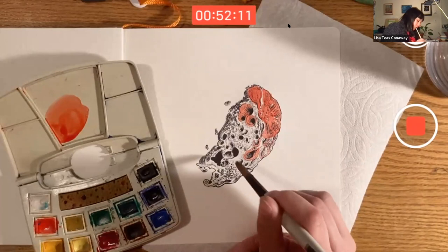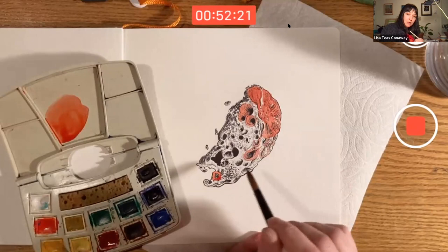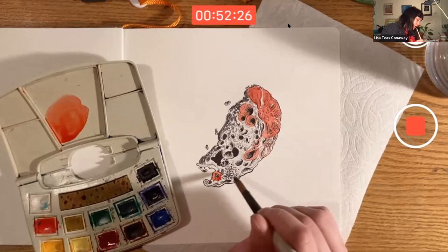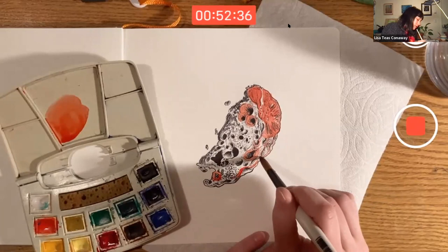So I'm trying to create that. I've created that a bit with my flowing lines on the valleys and mountaintops here. But I'm also trying to create that with the fact that this bright orange is all throughout the piece and it kind of flows around the piece. So I'm just going to work on that.